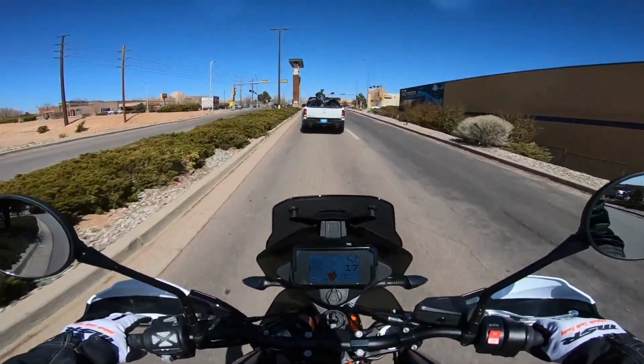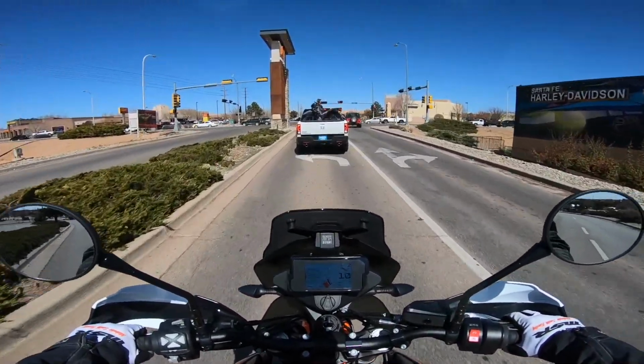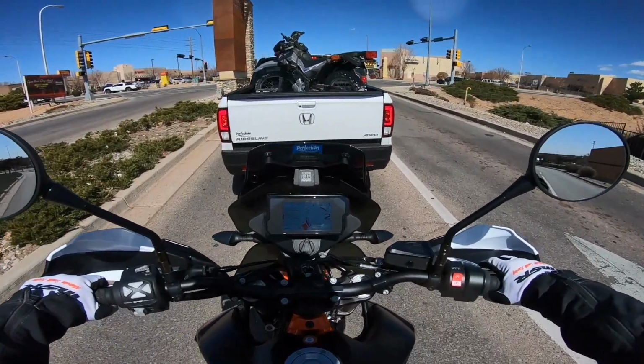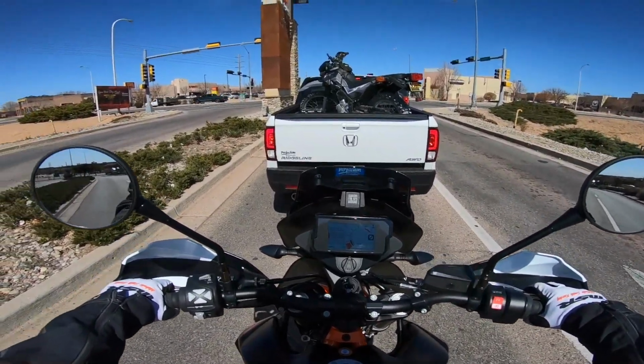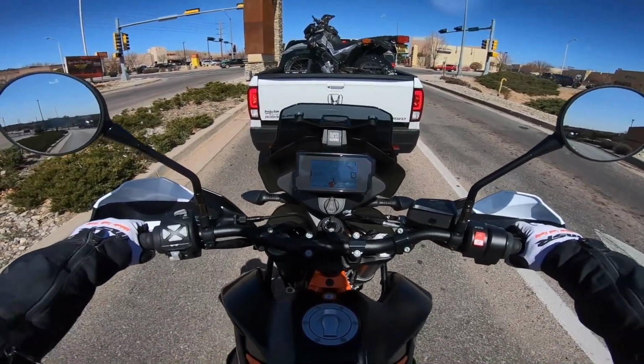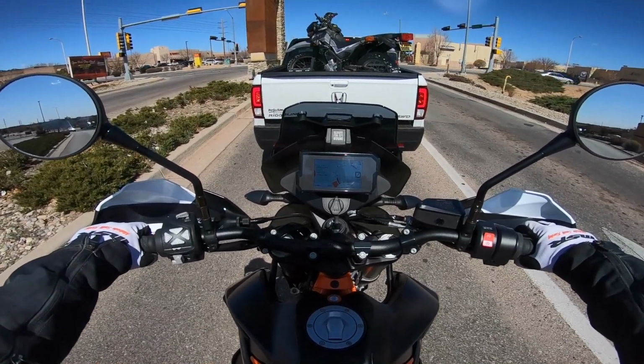Much firmer feel, like the suspension's firmer, the seat's firmer, but it's really truly amazing. It's only 30 pounds lighter than the Tiger, but it feels about 100 pounds lighter and just smaller, and the seat is taller, which is good for me.